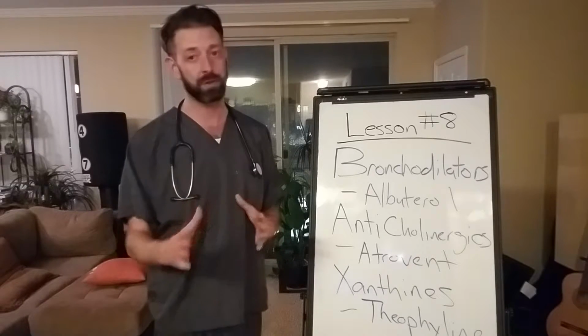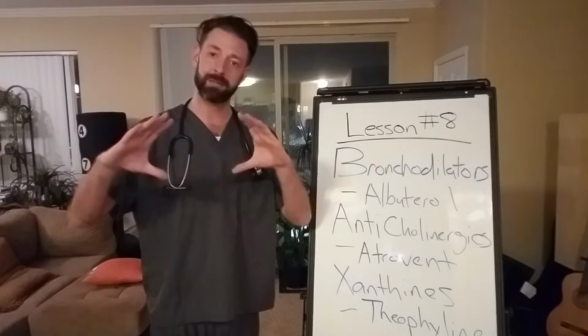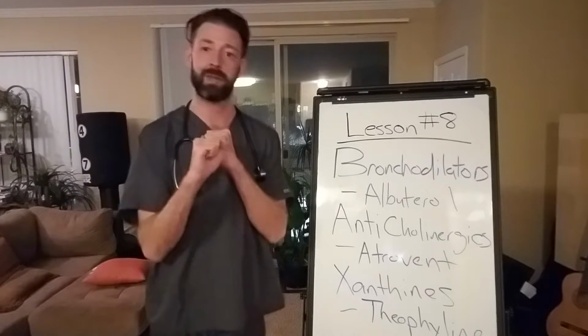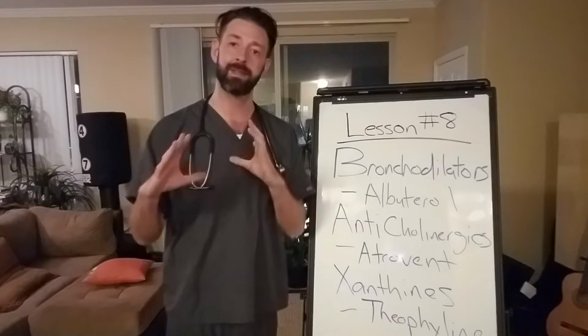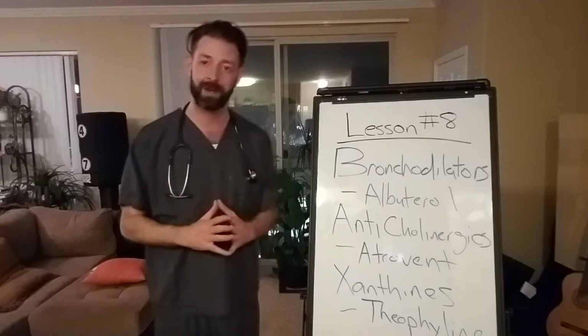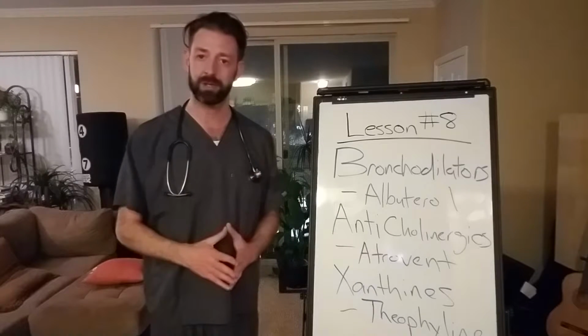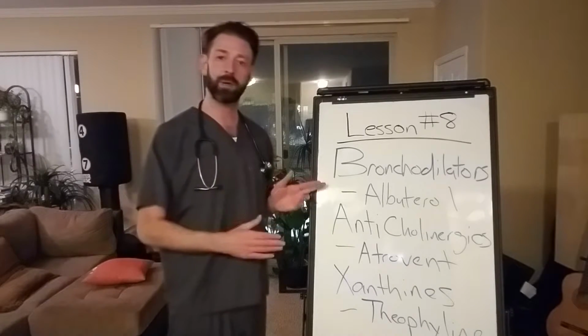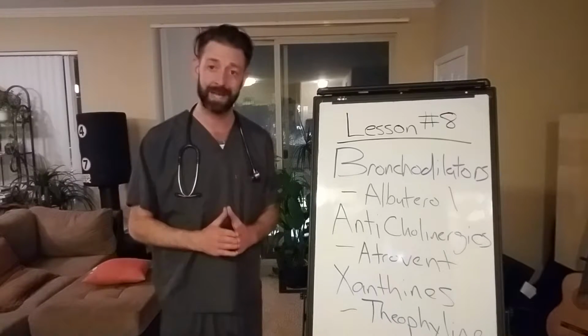And that is so important in asthma attacks because as you get an asthma attack, that airway clamps down, that bronchoconstriction, and Albuterol helps open it up. This is actually one of the identifying factors of asthma: the reversibility of that airway constriction. So, Albuterol, number one drug of choice in the treatment of asthma, especially with asthma attacks.